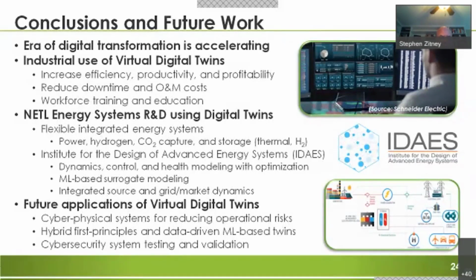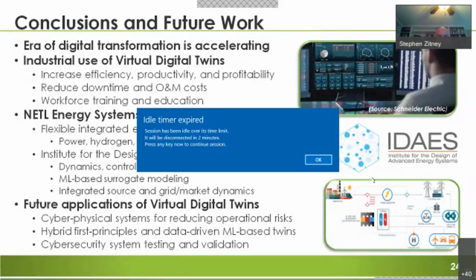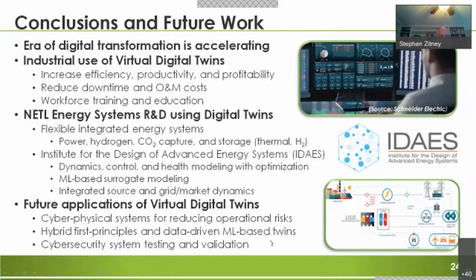And the final area is cybersecurity. Virtual digital twins could be used there. One of the big issues is if you have a plant disturbance or something going on in the plant, trying to determine whether it's just a process-related thing or something related to a cybersecurity threat. So digital twins can really help out there. And actually, GE is doing a lot of work in this area for power generation. In fact, their virtual digital twins for cybersecurity are known as digital ghosts.